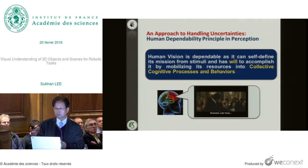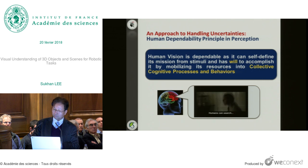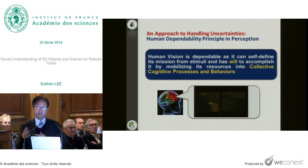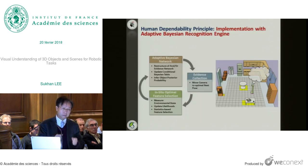The approach I took for this is somewhat different from others. I thought about how human vision is so reliable and dependable. My answer to that question was that human vision is dependable as it can self-define its mission from stimuli and has the will to accomplish its mission by mobilizing its resources into collective cognitive processes and behaviors. This is what I thought, that a biological system like a human can achieve dependability, not by developing perfect sensors or perfect algorithms.